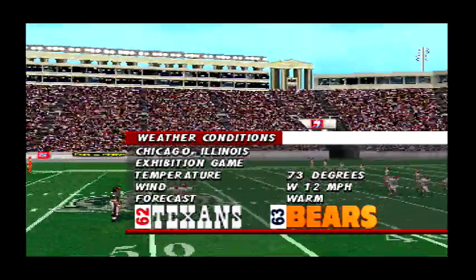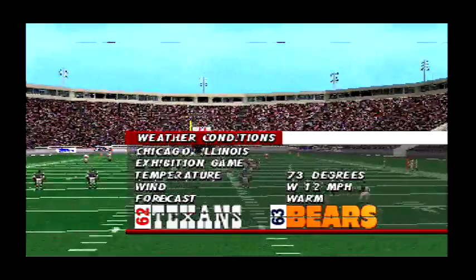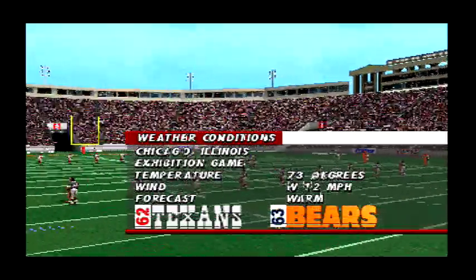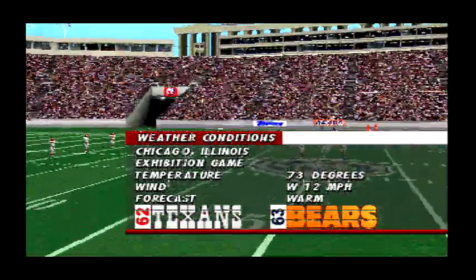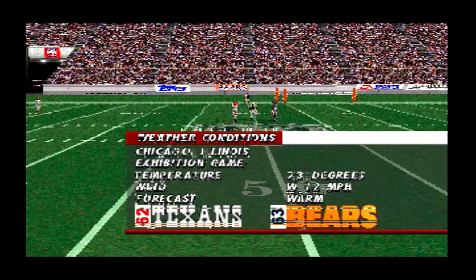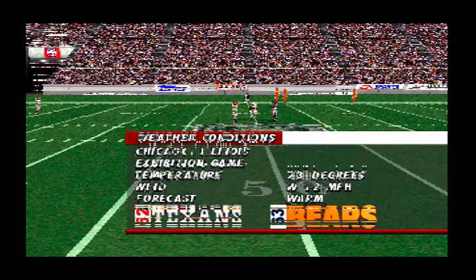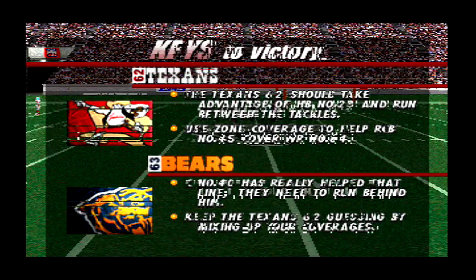Welcome, everyone, to Chicago, Illinois, and the monumental matchup between the Dallas Texans and the Chicago Bears. Here are the keys to today's game.